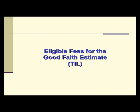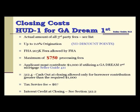When it comes time to prepare your good faith estimate and the HUD-1, a couple things to keep in mind. All third-party fees, appraisals, credit report, attorney fees, and so forth, stay the same. There's no need at all to change any of those. When it comes to the origination fee, we do allow up to 2% in origination fee, but you cannot charge a discount point. Per our guidelines, you are allowed to charge up to 2%. Please check internal guidelines. Many lenders who are partners with us have limited their originators to charge only 1%, even though we do allow up to 2%.